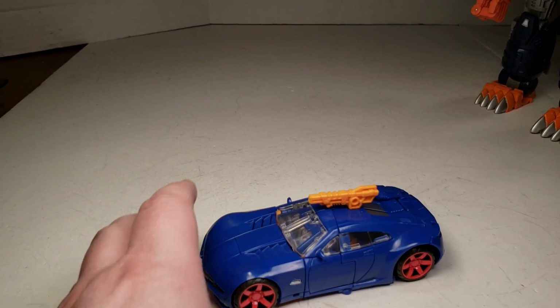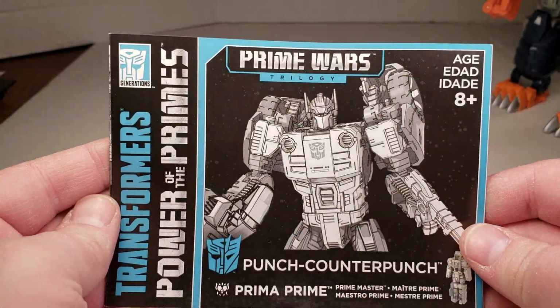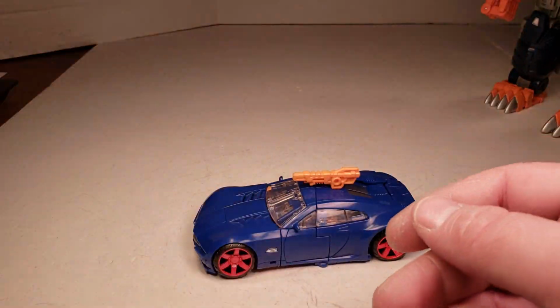so he comes with some really cool instructions right here. They're very easy to read and see, which I like, but I didn't really use them.